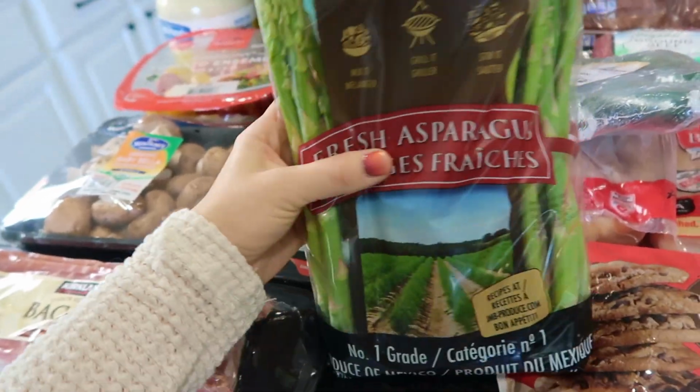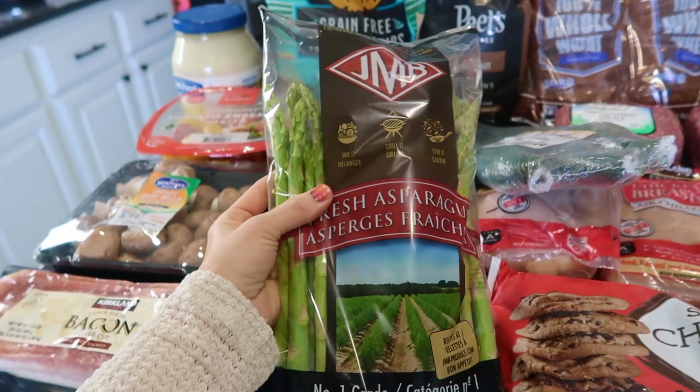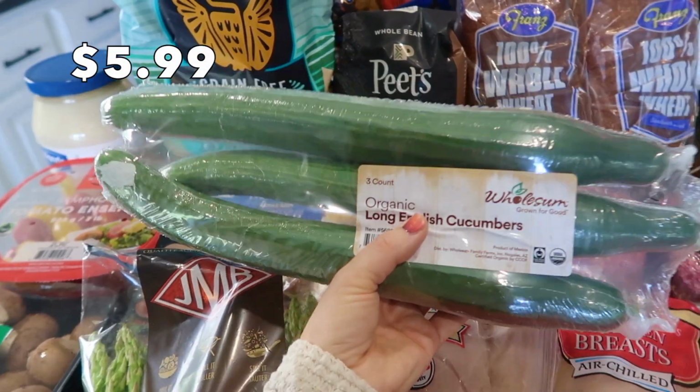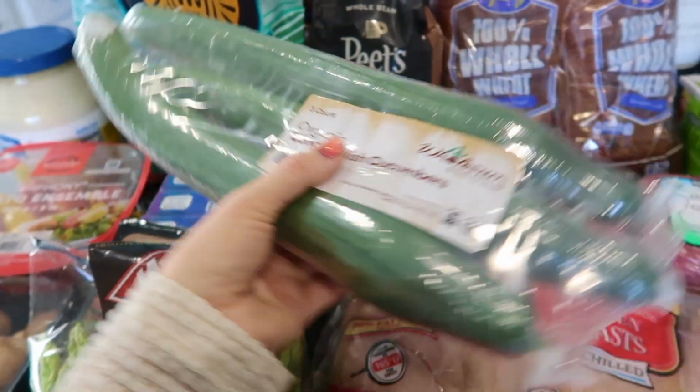So we got some asparagus. This just looked really good for some reason. I did get some asparagus for dinners. I have some English cucumbers here for my kids' lunches, just to slice them up to put in their lunches, and then also to have as a snack at home with some hummus.